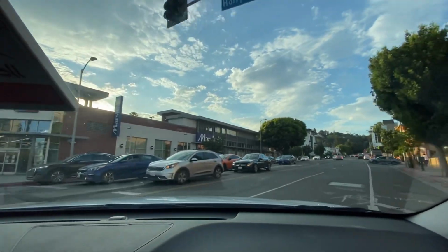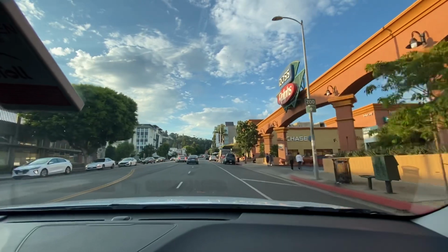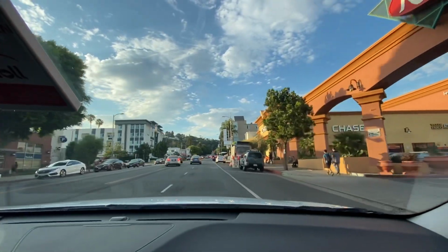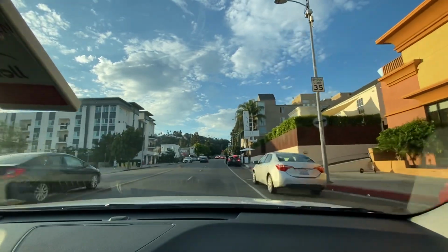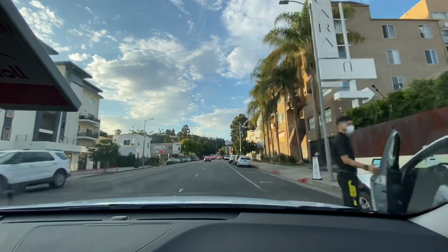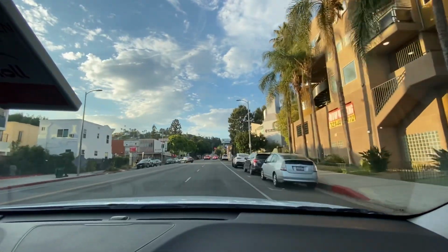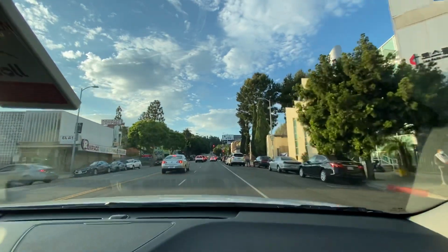We have a Petco right here. We got Ralphs and Ross on my right-hand side. Chase. There's a whole plaza over here. Looks like a little shopping mall plaza on my right-hand side. We got the Cara Hotel. We got some valet drivers outside. We got the Rampage on my left-hand side. Hardware. True Value Hardware.